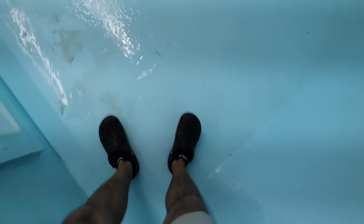Anyway, back to the water. It's actually starting to fill up really fast. I need to get the heck out of here.